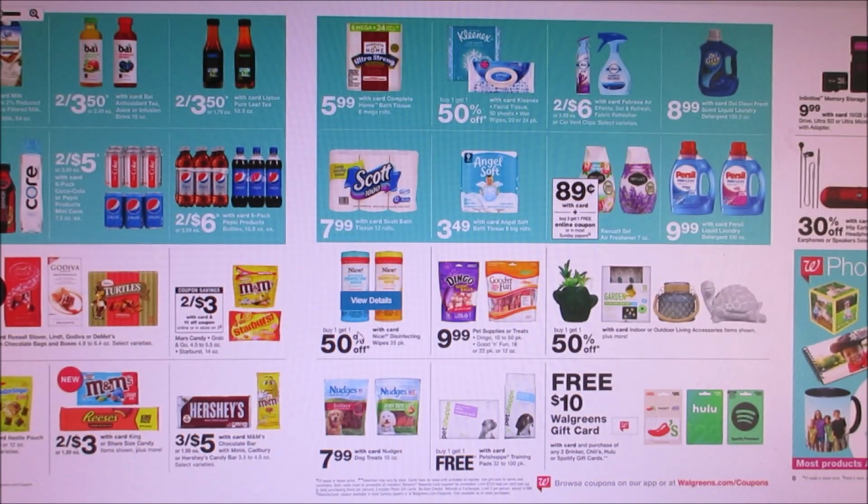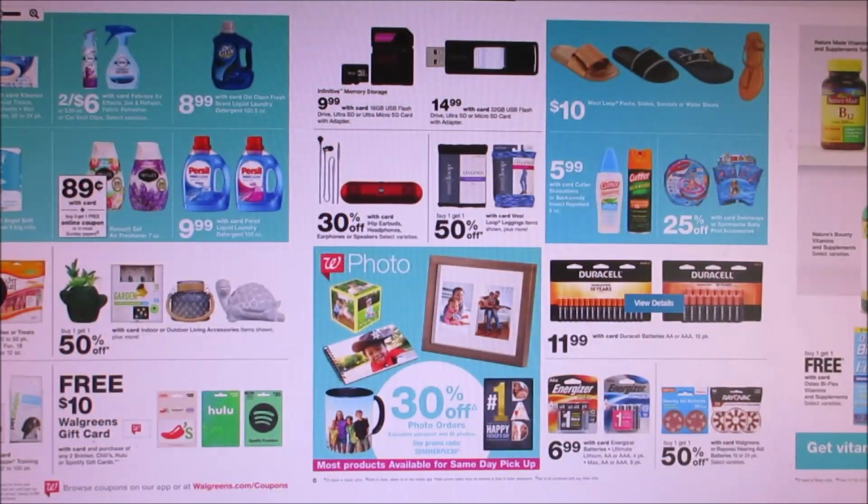The nice wipes are buy one get one 50% off. Right now they're $1.99, but it's a better deal if you get them this week because they're buy one get one free. So if you guys need some wipes, do that deal.